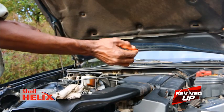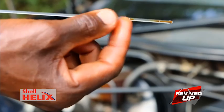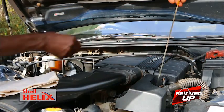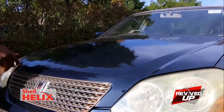Test the quality of the oil by rubbing it between your fingers. If it leaves a dirty smudge, it probably needs to be changed. It is recommended to check your engine's oil once a week to keep your vehicle running at maximum efficiency.